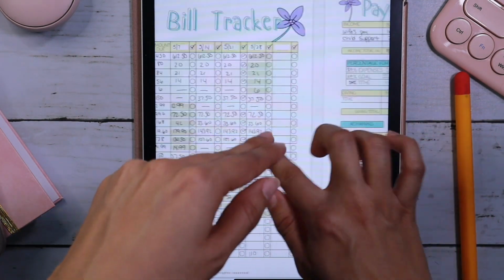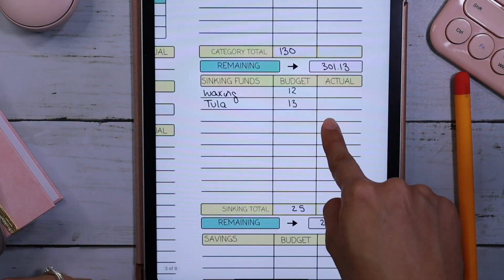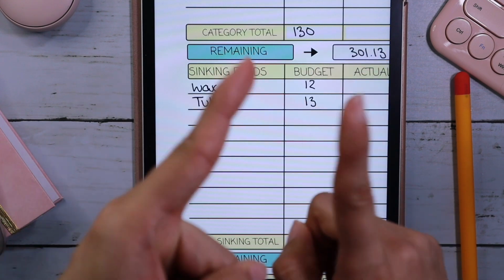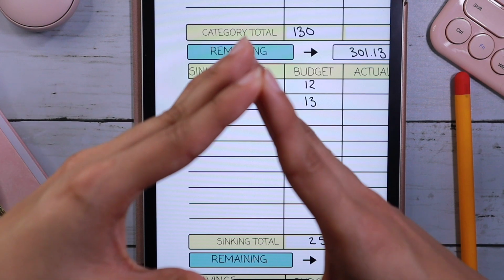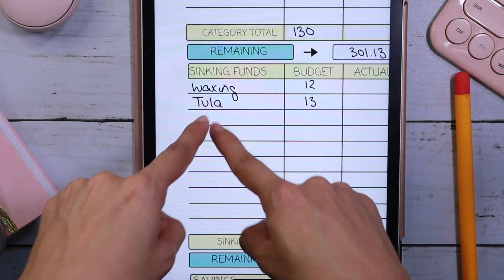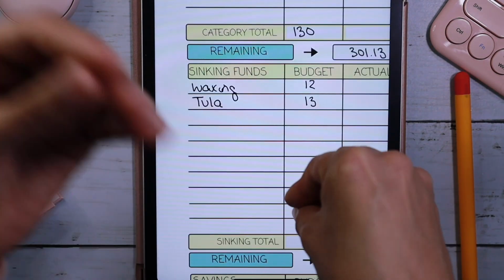So this is your payday, so we're not going to apply funds for that golf. So there's still $301 to budget out for. Because you do your waxing and then you do your Tula order not every month, this is called a sinking fund. So you're going to put money aside for that specific purchase. That's why I moved it down here and not on this top variable spending, because that's a savings that you're doing now for a future purchase.